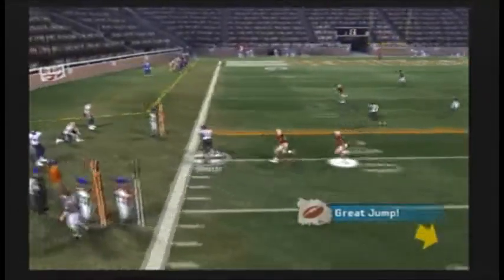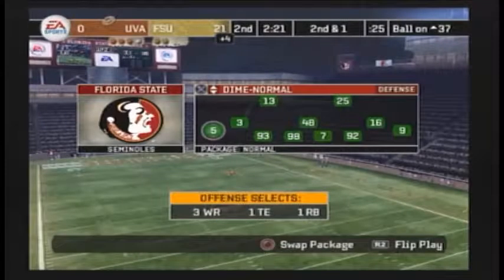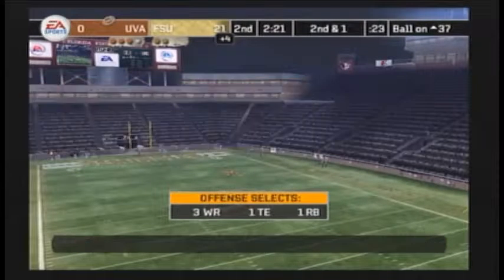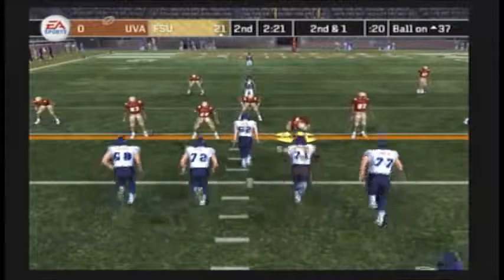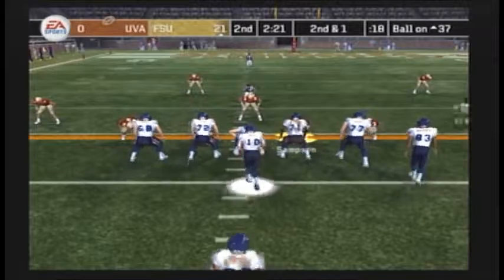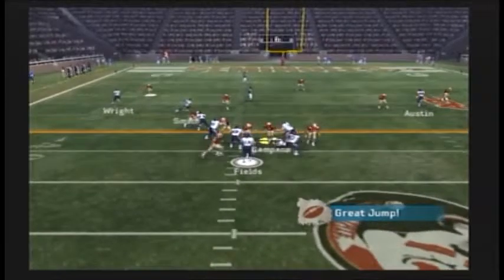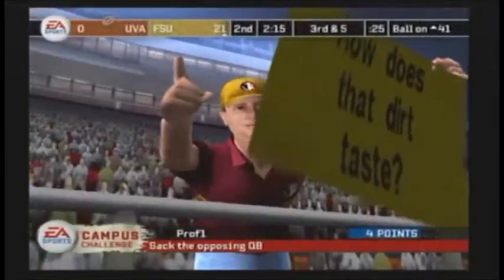Sets up in the dime. He lets it go. It's complete. Gain of 9. Second and short. Ball on the 37-yard line. Field comes to the line with 3 wide. Moves up in the pocket. Field goes down with a sack.